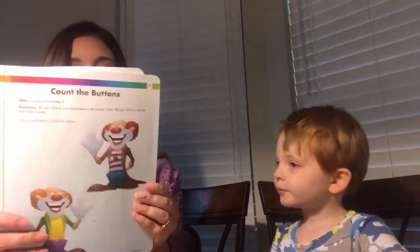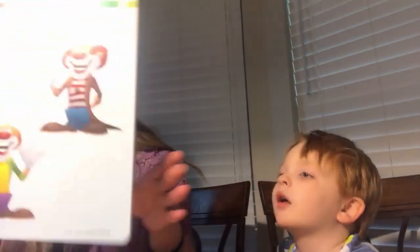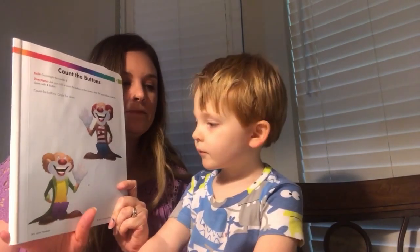Yeah, cool. Okay, next we are going to do this next page. It says skill, count the buttons, counting to number one. Directions. Ask your child to count the buttons on the clown's shirts. Tell your child to circle the clown with the one button. Count the buttons, circle the clown.